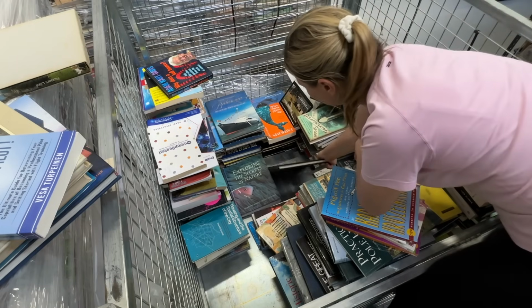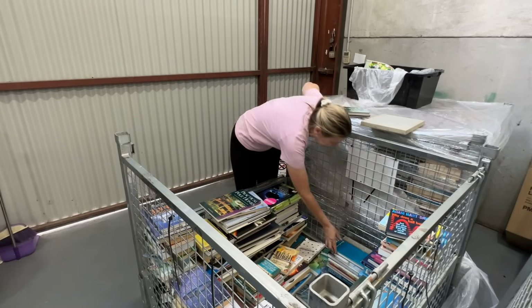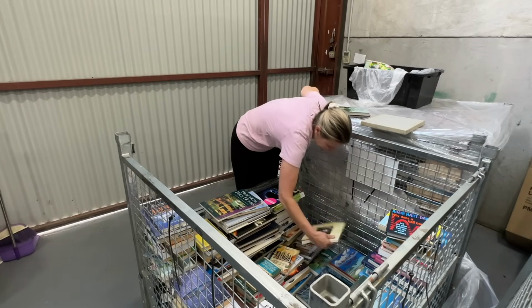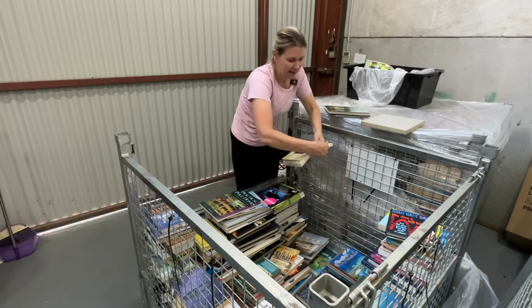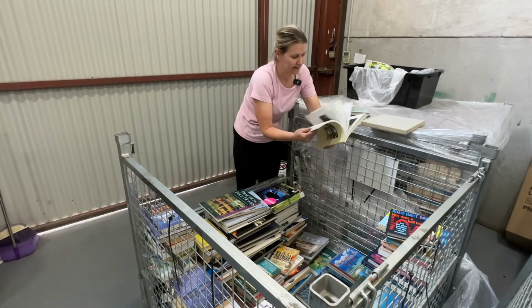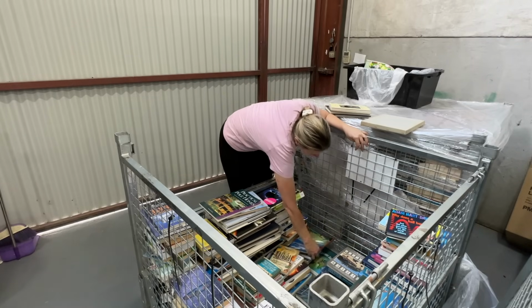There's another one of those books. Oriental Architecture in the West. A few architecture books here. The Architectural Gems of Warrawee, incorporating the history of Knox Gardens. That one I'll keep and I'll list straight up.